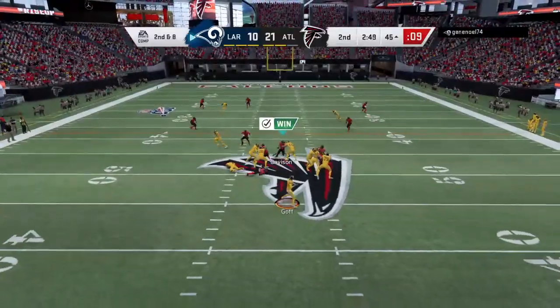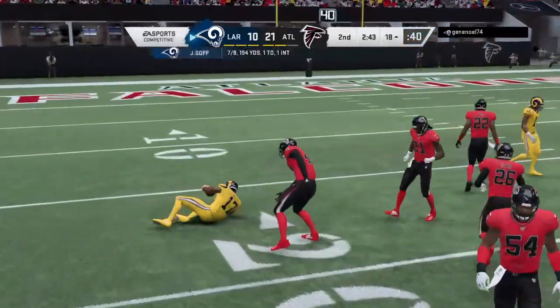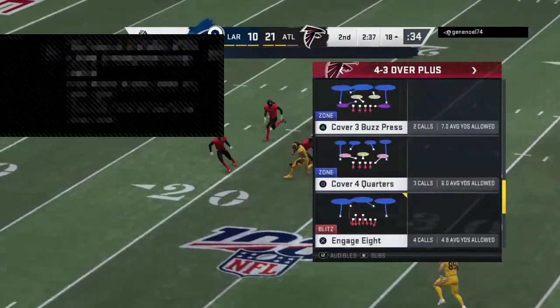From the 45 on 2nd down, Goff. They got a man over the middle. It's Woods. And they'll wind up getting this one all the way down inside the 20. That'll wind up a gain of 27 on the catch and run.